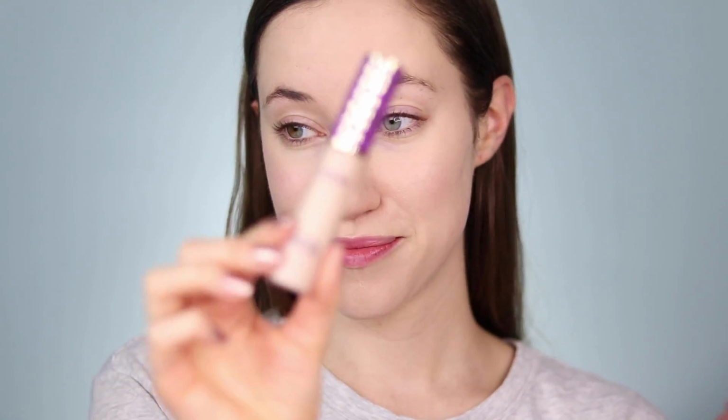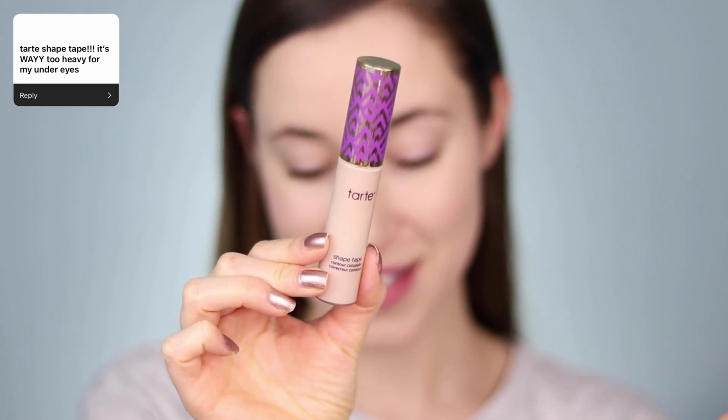All right, the concealer is insane to me because this is so many people's holy grail concealer, but again, it just shows you that everybody is different and everyone's skin type and preferences are different when it comes to makeup. And I feel like it's a really good reminder for myself to understand that just because a product works for a lot of people does not mean that it's going to be everybody's favorite. And this is a prime example of that. It's the Tarte Shape Tape Concealer, my friends.